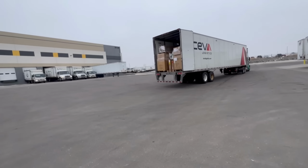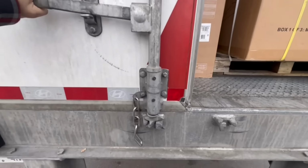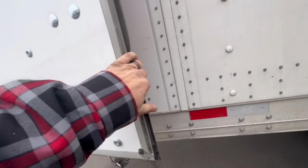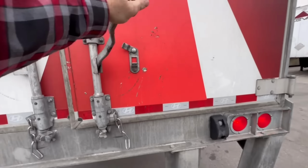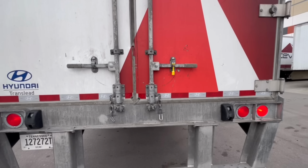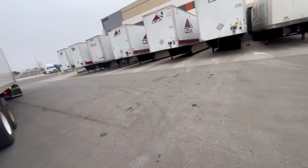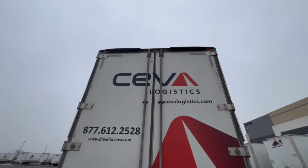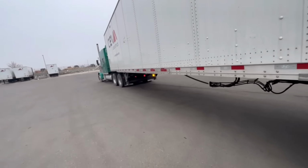Say we got ourselves a full house today, all the way to the back, top to bottom. And we're sealed. Trailer looks good. It's a newer unit. I think it says we got about 16,000 on it. Might be a little bit heavier by the looks of it, but I'll take that in the winter time. All the lights are working. Let's get out of here. Go to Seattle.